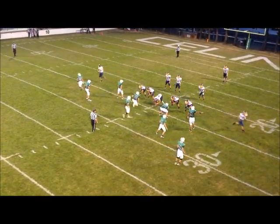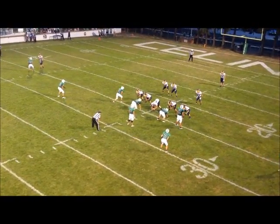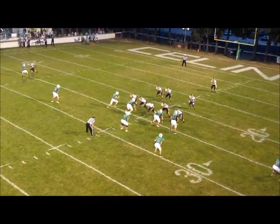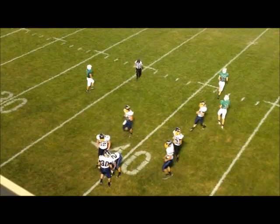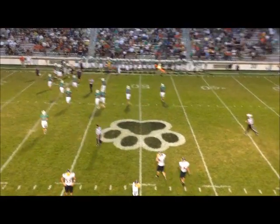Back for the punt. He's going to break in punt formation. Good, away from Ryder. Not going to field it. Up the line at 40 yards. I think they win the football. First and 10. Ball is down at the 40-yard line.